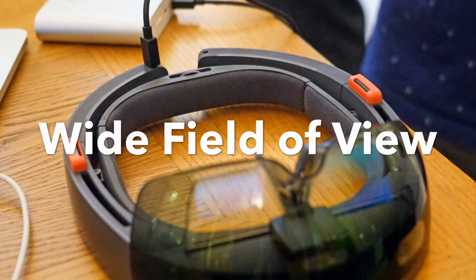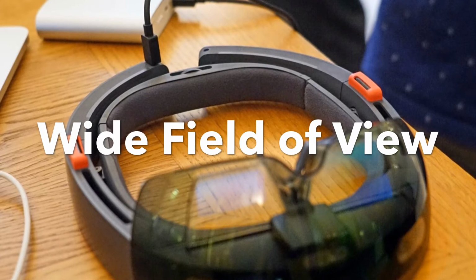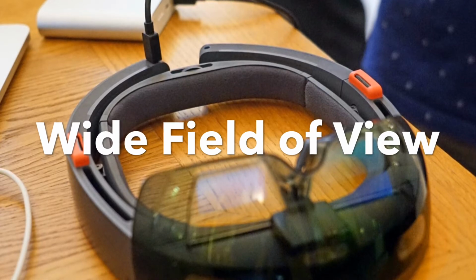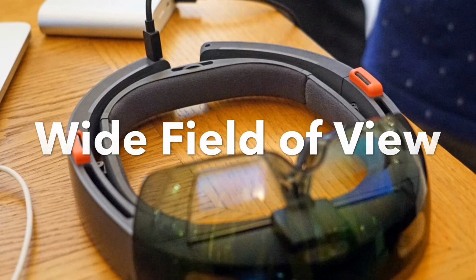Now keep in mind that you might see some mixed reality glasses that combine a standard screen in front of your eyes, but those cover your field of view. So eventually you just experience the real world, but looking onto a screen instead of looking through transparent lenses.